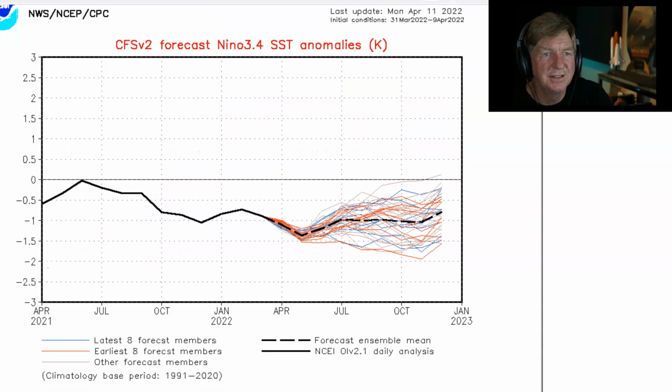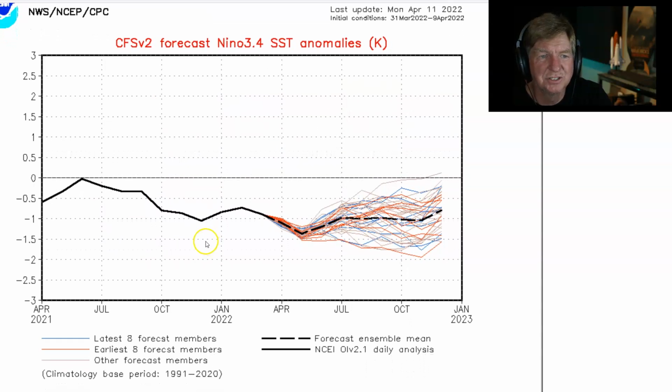And then finally, the forecast from the CFS version 2 model, sea surface temperature anomalies in the Nino 3.4 region, the official El Nino monitoring region. Today, temperatures are somewhere around a degree below normal. This model says dropping to minus 1.4 degrees in the next 2 to 3 weeks, then stabilizing right about a degree below normal going into fall. That would still clearly be La Nina territory. The minus half a degree is where you need to be in this region.